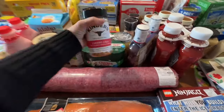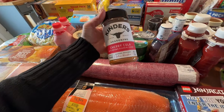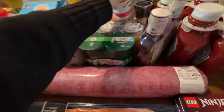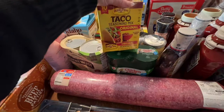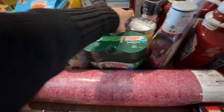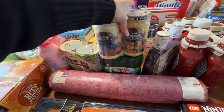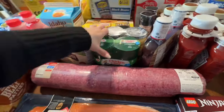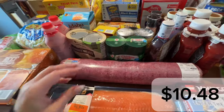I did get this there. This is cherry cola with brown sugar and cherry seasoning. I'm excited to try that out. And then a 10-pack of the taco seasoning. So I got that. Some queso cheese, the Monterey Jack queso and salsa con queso. Some tuna that we can put out on our shelf.